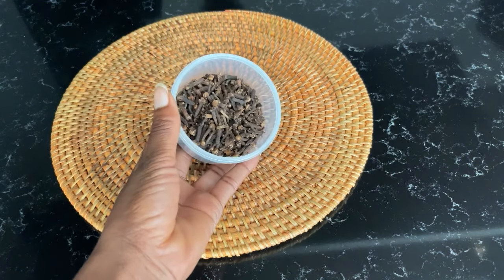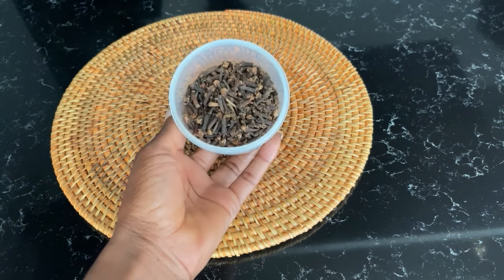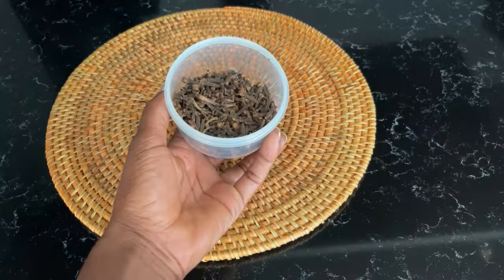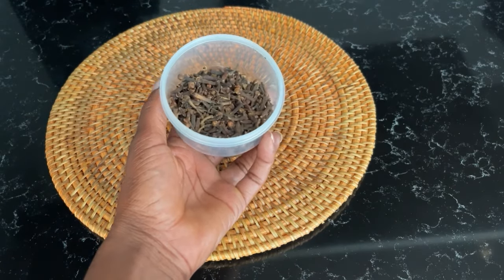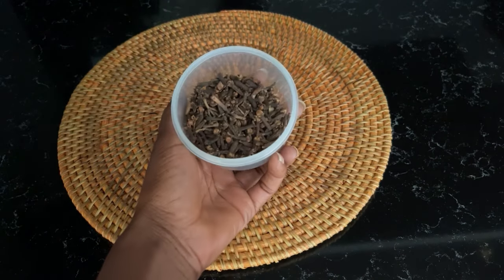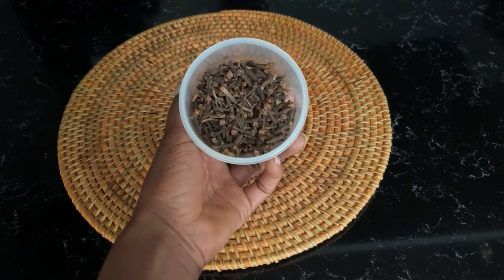The first ingredient I'm going to use is cloves. Cloves is the big boss when it comes to growing hair very fast. It has several benefits. It can be used as a herbal tea. It cures bad breath. It helps to relieve stress. It helps to fight cancer cells. That's how powerful this herb is.